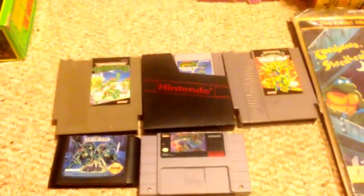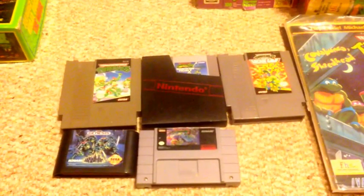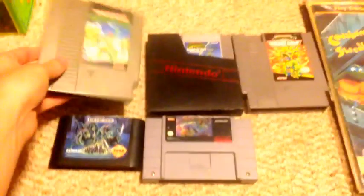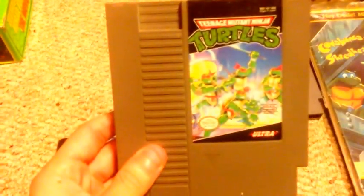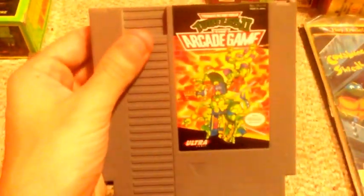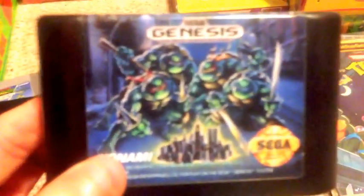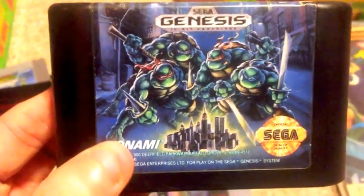Let's take a look at the video games. Now, I'm a pretty old school video game guy, so I'm not going to have every game ever made, but what I do have is a lot of the old games. Let's take a look. Ninja Turtles. Ninja Turtles 2 on NES. The Manhattan Project, Ninja Turtles 3. Hyperstone Heist for Sega Genesis.